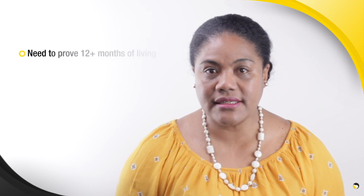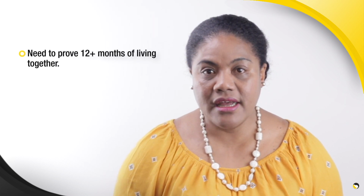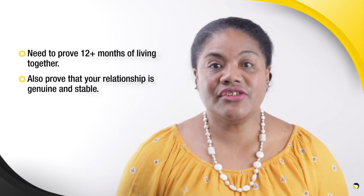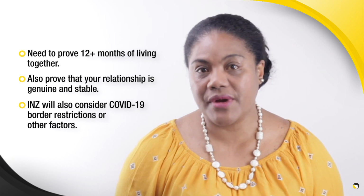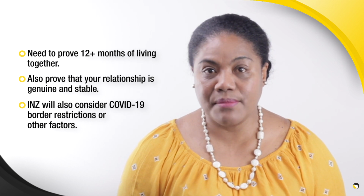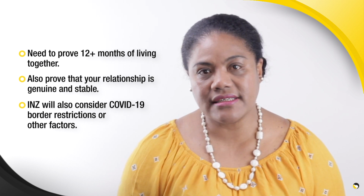If you are including a partner in your resident visa application, the normal partnership residence rules will apply, which means that you need to prove 12 months of living together with your partner. You must also prove that your relationship is genuine and stable. Immigration New Zealand will assess the history and duration of your relationship if you have been separated by the COVID-19 border restrictions or other factors. However, you will not be able to include your partner in your residence visa application if you have never met your partner or if you have not lived together.